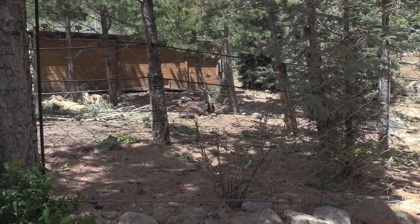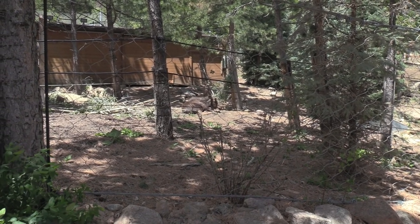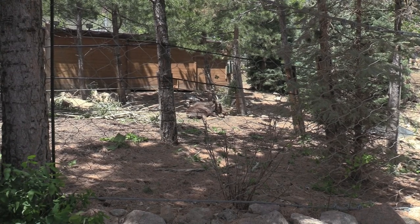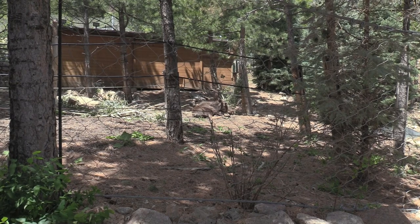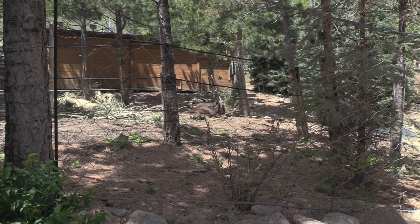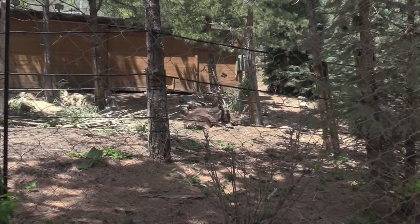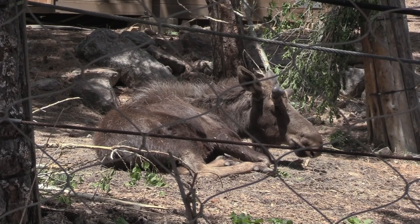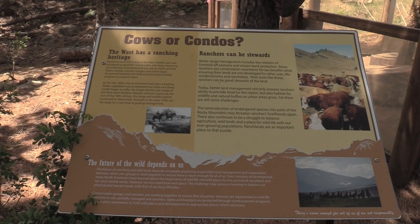All right. Very nice. I saw a moose in one of the other zoos I went to. They were playing in the water. And I didn't realize just how large these animals were. Let's see if they got out of the water. Yeah, there, that's cool.